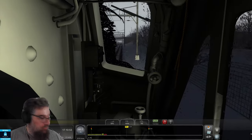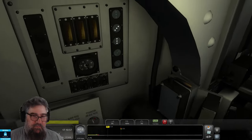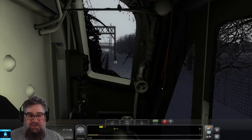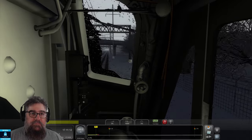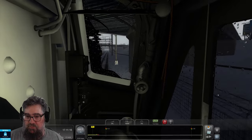Now, it's a pretty old model, but it's got some cool things for its time, including telling me I'm speeding all the time. But it's got in-cab signalling. Some of the more modern stuff doesn't have in-cab signalling, so it's pretty cool. You've got controls for your windscreen wipers, you've got the horn, your visor can go down and up, you can open the window.